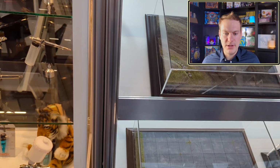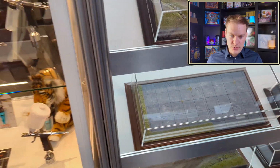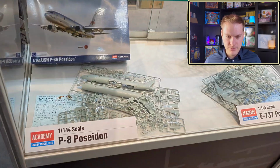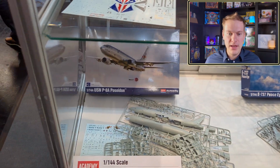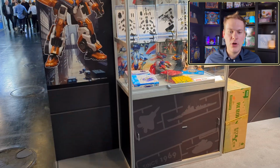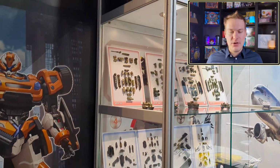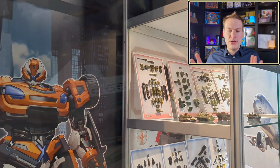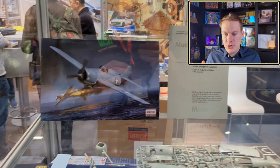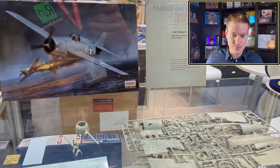I also love these display sets. If you ever want to display a larger vehicle that you're proud of, these would be super convenient. Here we have more stuff. I love stuff. And some of these sets are really cool. And I also loved how I would call these explosion diagrams, right? Where you see all the parts laid out, including the painted. Or here we have the model of the year 2025. I'm not sure if this is true. Let me know in the comments if you know and if you like this.